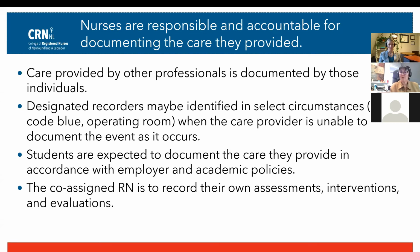We often get questions about co-signing, and students are expected to document the care that they provide in accordance with employer and academic policies. And the registered nurse is educated at a greater depth and breadth than the nursing student. So if they sign and co-sign a student's entry into the documentation system, they're basically saying ditto.